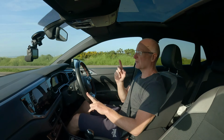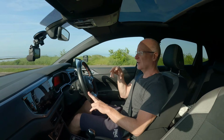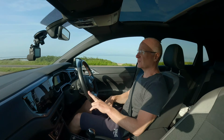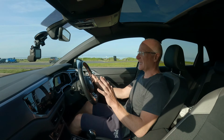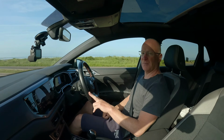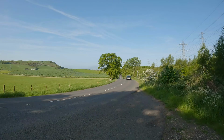I noticed when we were picking the car up from its service, there was a new facelifted GTI in the showroom and it wasn't on Bridgestone, so I wonder if they've just sacked those tyres off completely. I'll head along this way. It's a bank holiday today, so I'm really fingers crossed that everything is going to be quiet and we can have a little bit of a push on. Lovely morning.